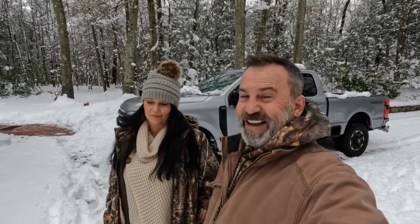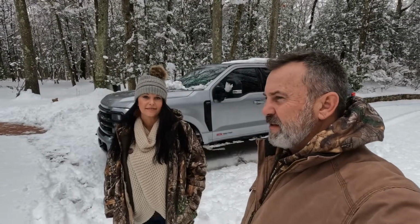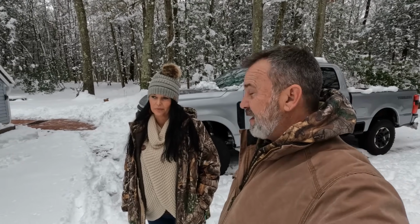Anymore. This looks nothing, woohoo! This looks nothing like Virginia, does it? We are in Wilton, Connecticut. We've been staying at my sister's in Norwalk, Connecticut, and in Norwalk they got about 4 to 6 inches, and we've got 8 to 10 inches here. Yeah, it is pretty deep.